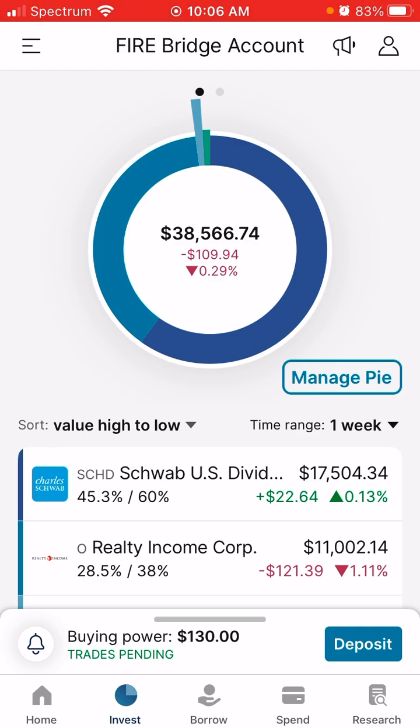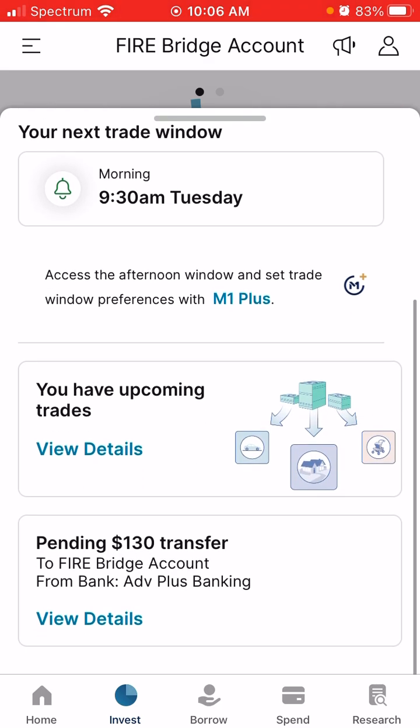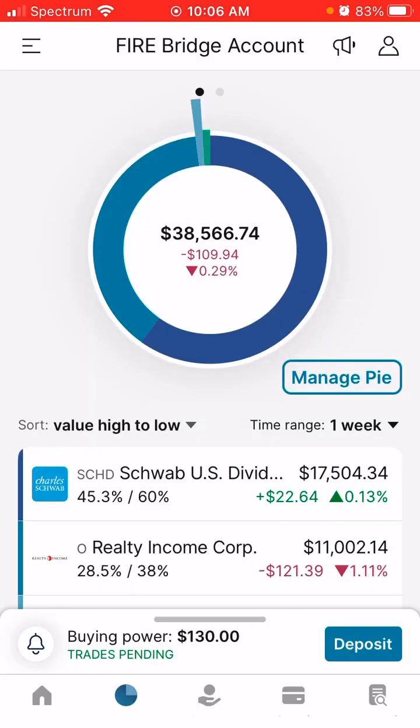And last but not least, as we can see here, we have an upcoming deposit next week of $130. And right now that is getting split $101.79 going to Realty Income and $28.20 going towards SCHD.